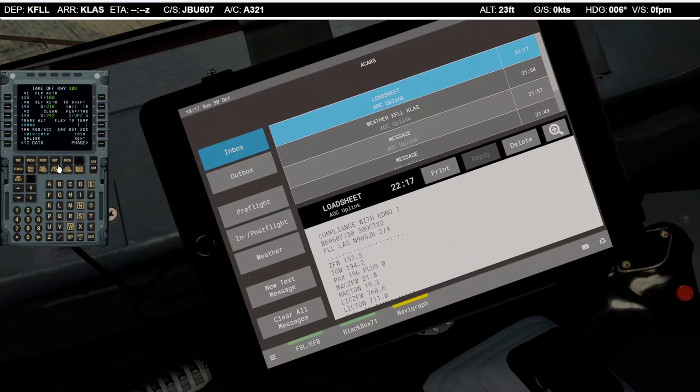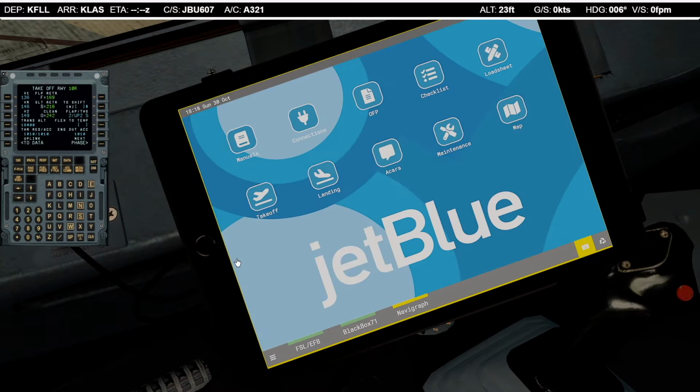Okay, we got the final load sheet, so just quickly updating the second init. 153.5 and center of gravity 21.8. That goes in there. Okay, apparently we don't even have quite enough fuel, but I expect we will do a step climb along the way, and that should give us enough margin in the end.